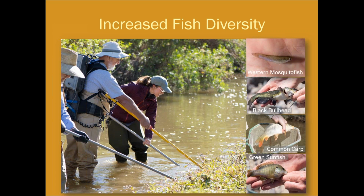This past year, we had 2 different species of sunfish. And while all of these species, the bullhead, the carp, and the sunfish, like the mosquito fish, are non-native, it's really exciting to see that fish are able to survive in the river. And so now it might just be a matter of time waiting for the native fish to be reintroduced into the river from upstream, although we could potentially help speed this up if we were to reintroduce, for example, the native longfin dace into the river.